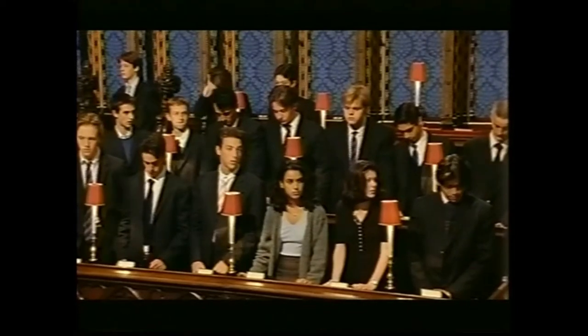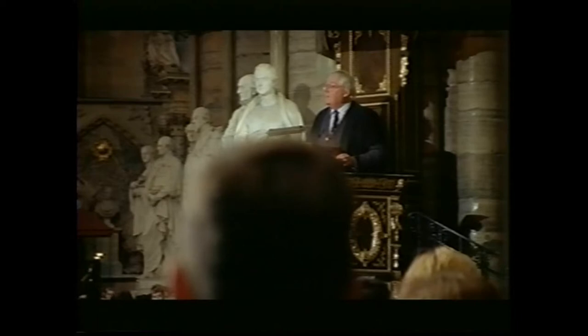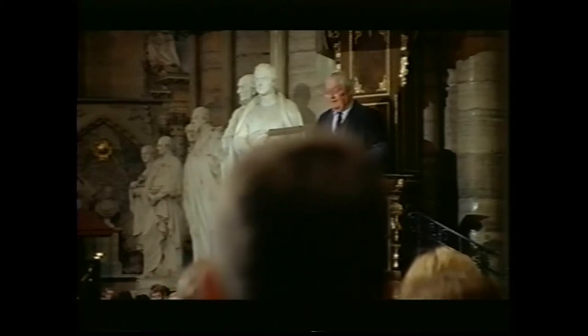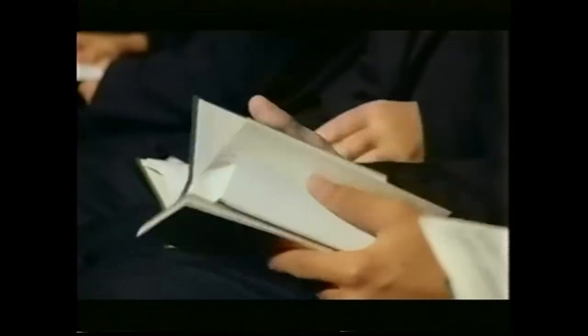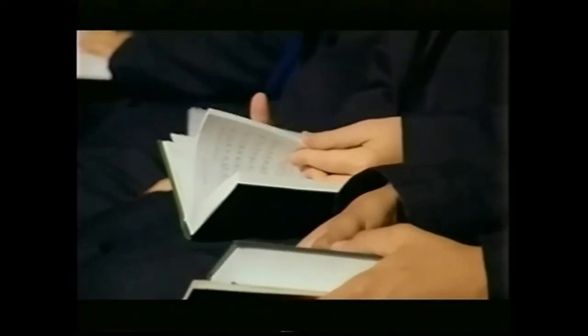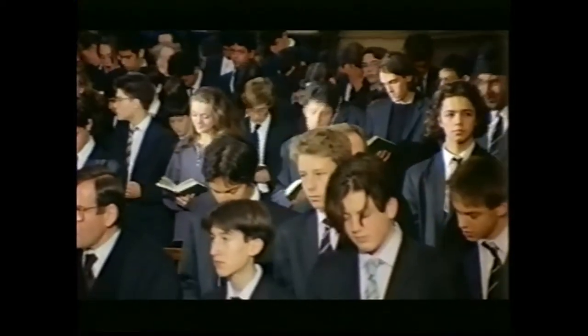Good morning. There will be a compline this evening. If you want to go to it, meet me under Little's Arch at 5 to 9. We begin this act of worship with hymn number 372, He Who Would Valiant Be, 372.